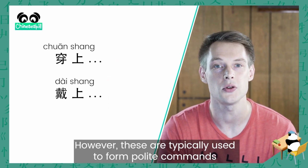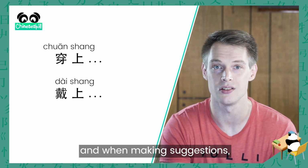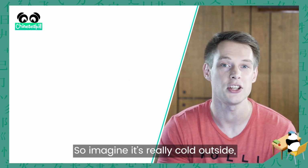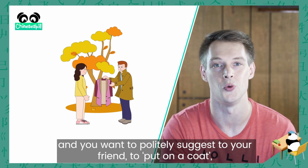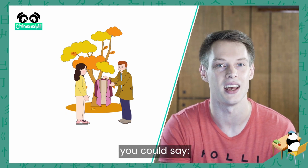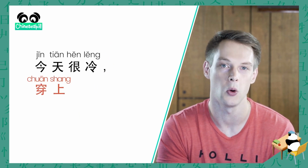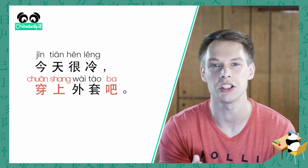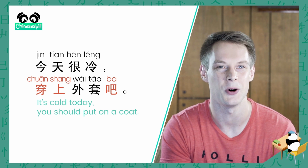Taking this one step further, to actually express the action of putting on something, we can use 穿上 and 戴上. However, these are typically used to form polite commands, and when making suggestions, we just have to add 吧 at the end of the sentence. So imagine it's really cold outside, and you want to politely suggest to your friend to put on a coat. You could say 今天很冷，穿上外套吧。 Which means it's cold today. You should put on a coat.